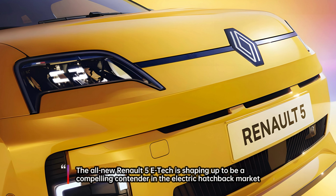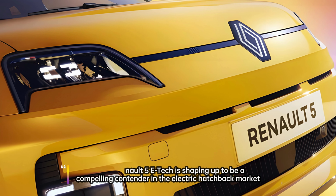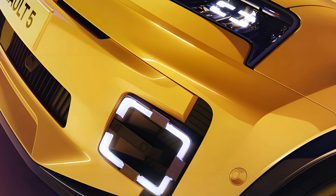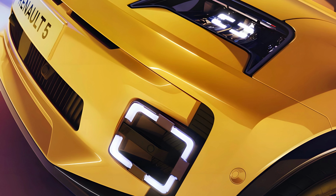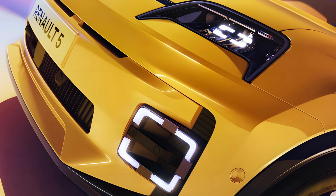The all-new Renault 5 E-Tech is shaping up to be a compelling contender in the electric hatchback market. With its charming retro design, impressive range, and competitive price, this little EV could be a game-changer. Stay tuned for more details and official release dates as we inch closer to 2025.